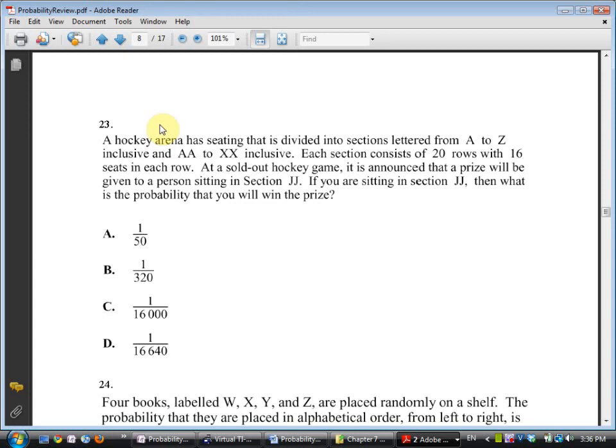So, hockey arena has seating that's divided to sections lettered from A to Z inclusive and AA to XX inclusive. So, each section consists of 20 rows with 16 seats in each row. At a sold-out hockey game, it's announced that a prize will be given to a person sitting in section JJ. What's the odds that you win a prize?